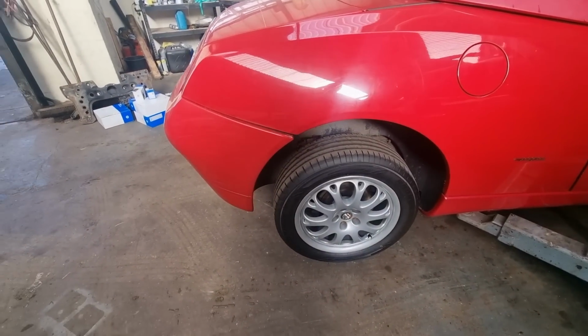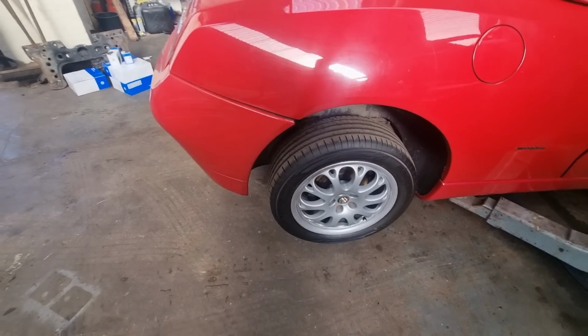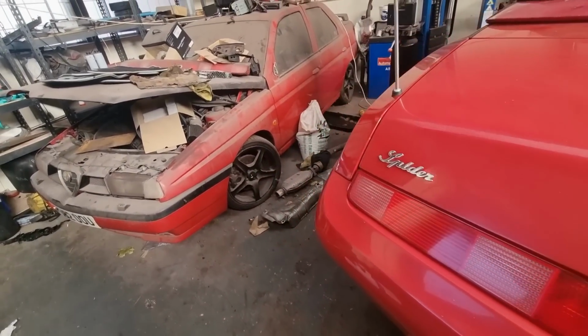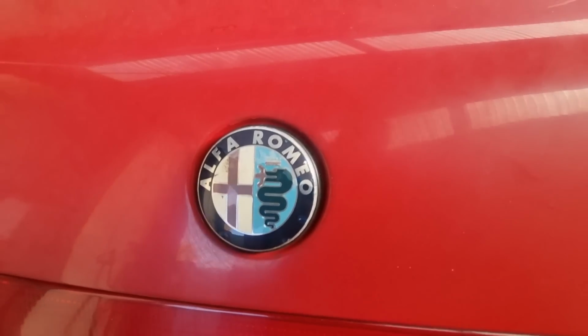It looks like it's got 4 brand new tyres. All the alloy wheels are in good order, but missing the valve caps. Rear light is undamaged. Rear badge is faded and could do with replacing.